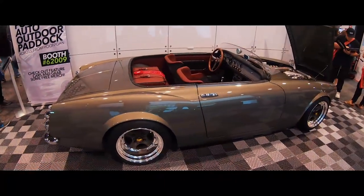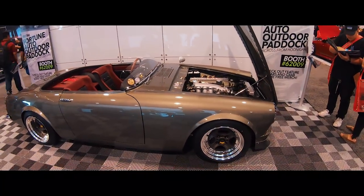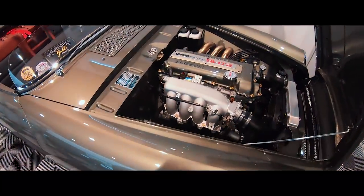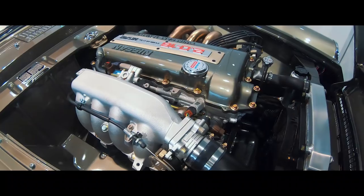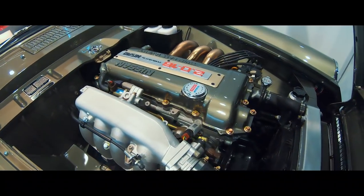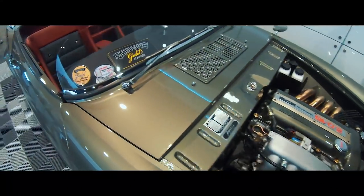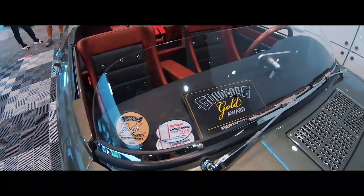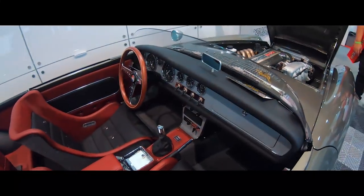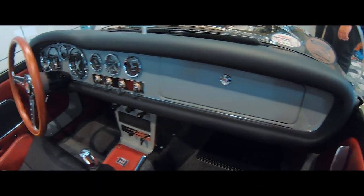Fortune Auto Booth. This Datsun Fairlady Roadster build. SR swap? I need SR swap. Mint.